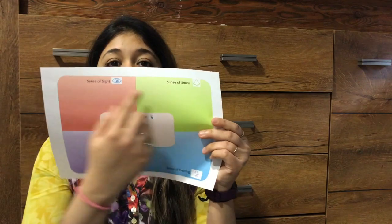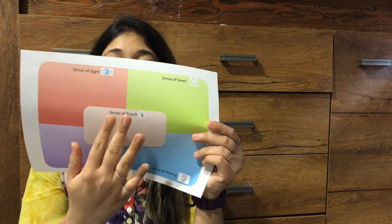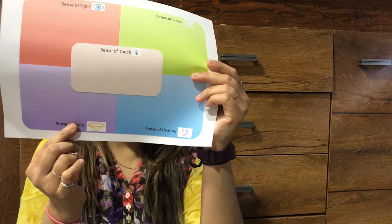Let me give you a little example. So the printable that I've created has 5 boxes: sense of sight, touch, smell, taste, as well as hearing. Take anything in your house. You can even talk about the weather or maybe vehicles. For example, I personally love popcorn. So I always like to start descriptive writing exercises with popcorn. Kids love them and it basically is a good snack. So using descriptive writing, how can you experience popcorn?